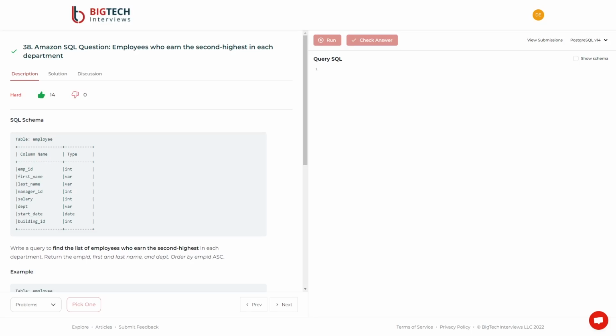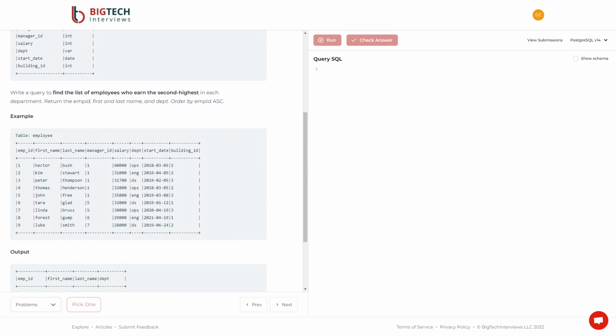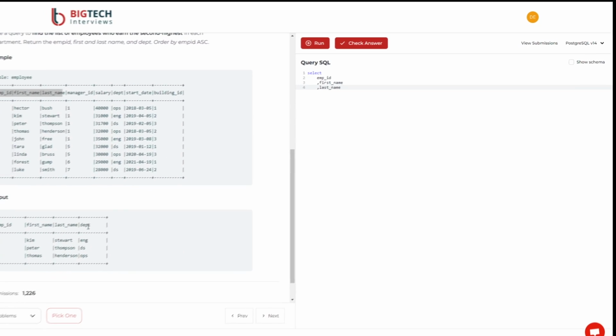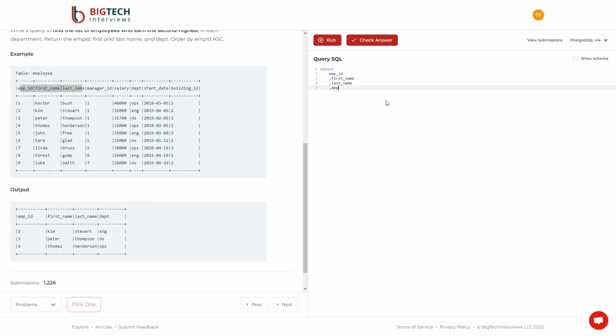All right, and finally, we're going to do employees who earn the second highest in each department. Our requirement is write a query to find the list of employees who earn the second highest in each department. Return the employee ID, first and last name, and department, order by employee ID ascending. So we know we want these fields first. Employee ID, so let's select those. Select employee ID, first name, last name. According to our desired output here, we want the department as well, from employee.